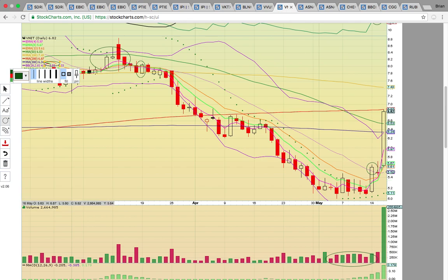And so today, everyone that loaded in the last 2 days was rewarded. Big volume came in. Everybody was like, oh yeah, this really is a good play. And then notice it broke above the 50-day simple moving average, and then it hit that 200-day simple moving average at 687.